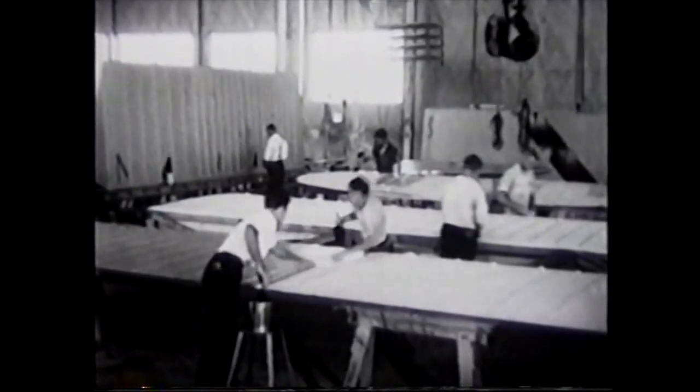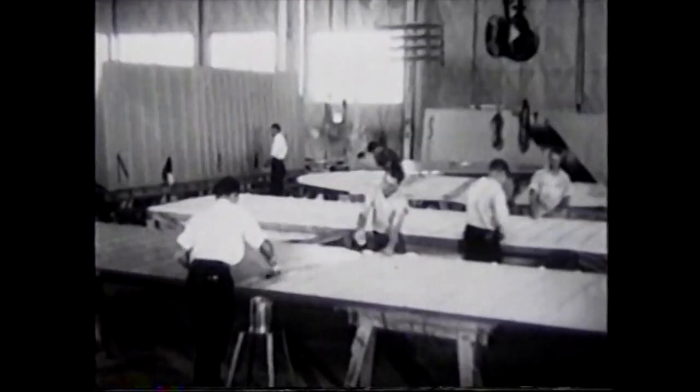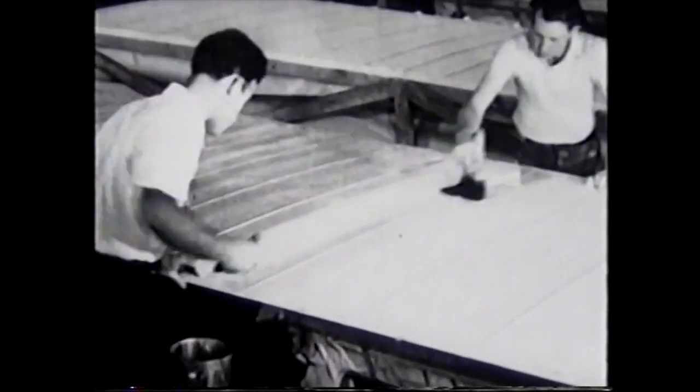Clear airplane dope is applied to the fabric-covered control surfaces, the ailerons and wing trailing edges, to pull the fabric taut and add strength to the unit. Tape is doped over the reinforcing tape previously applied over all ribs to ensure maximum strength and smoothness.